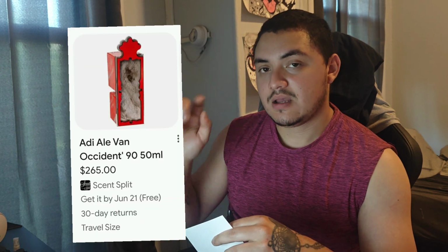Number 2, this is gonna be Occident 90 by Adi Alevan. I love this fragrance so much because it does rum and woodsy notes in a very unique way. Very expensive stuff for sure.